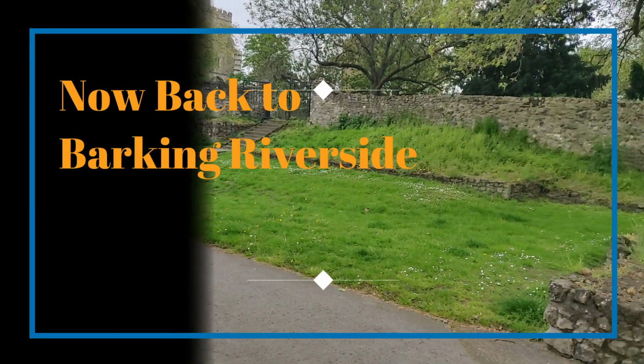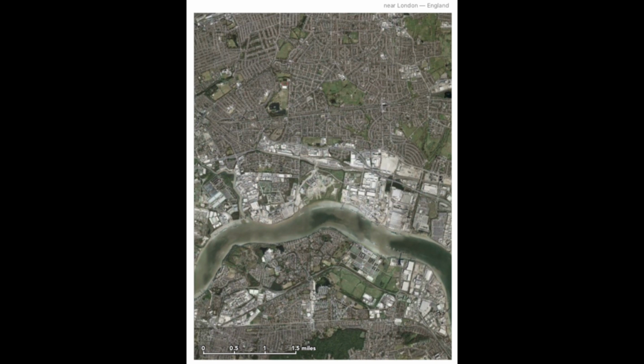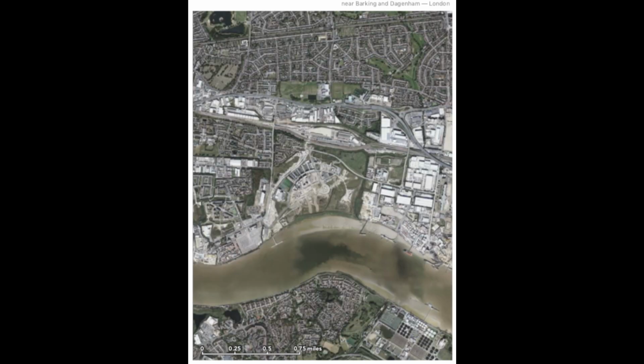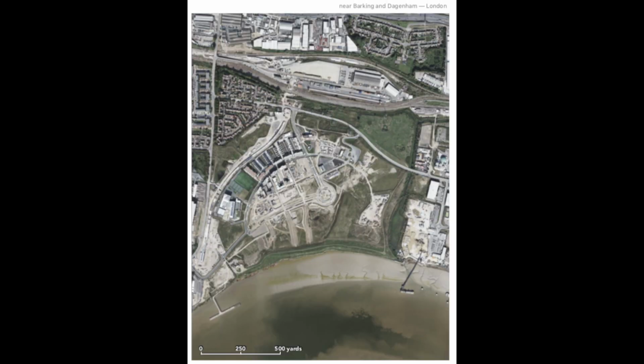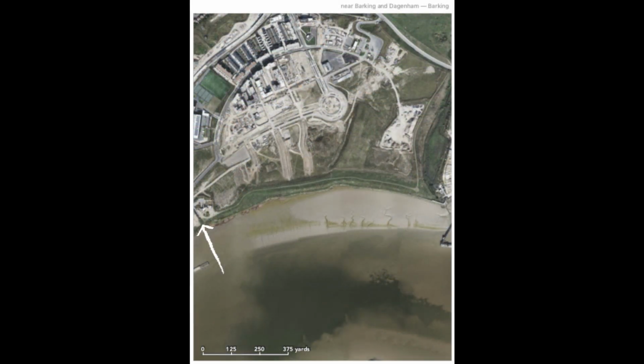Now back to Barking Riverside. It's also one of the only spots where you can see the Thames from Barking up close. And for all you EastEnders fans out there, if you look at the opening credits, you might get a little bit of a shot of Barking Riverside. That's a little hint for you guys.